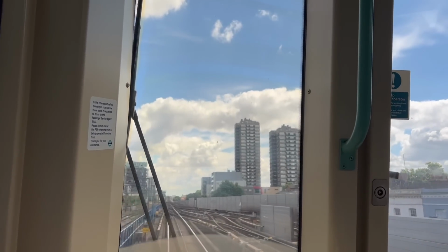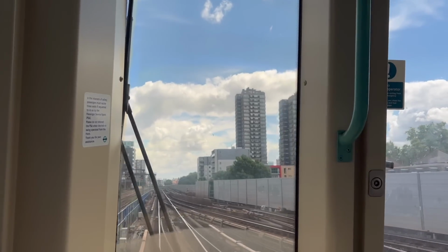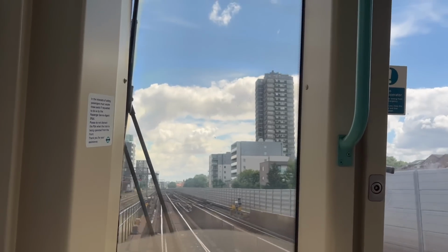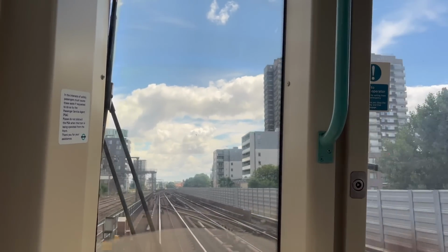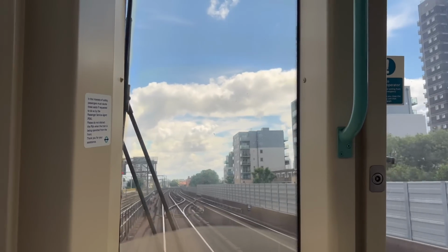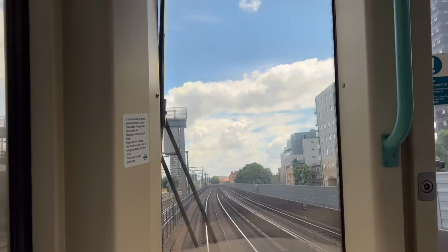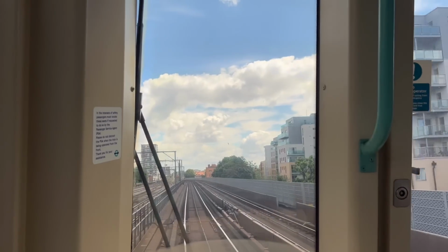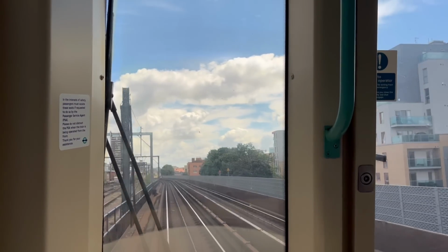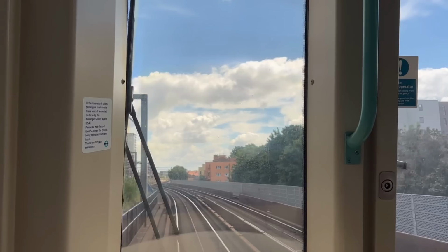Now, something you might have noticed in some of my footage of the Docklands Light Railway is that it's kind of wobbly. Now, that's not due to the DTs, despite certain scurrilous rumours, but because the DLR is itself pretty wobbly. In fact, last time I did a video on the DLR, a lot of people in the comments section asked why exactly the DLR is so wobbly. Well, I'll tell you. It all comes down to wheels.